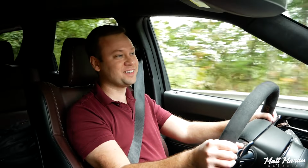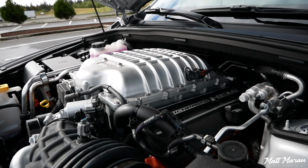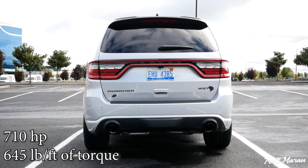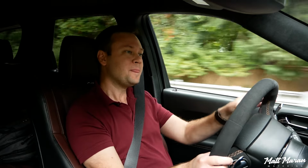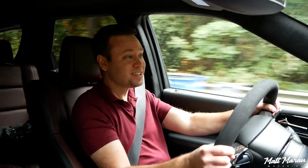Yeah, it's fantastic. So a little highlight here on the specs for those that want a refresher. It's the 6.2 liter Hemi supercharged V8 engine. Does 710 horsepower here in its final form, 645 pound-feet of torque. It's a 3.5 second 0 to 60 time. Quarter mile time I think is about 11.5 seconds, and 180 mile per hour top speed. And these also handled really well too.